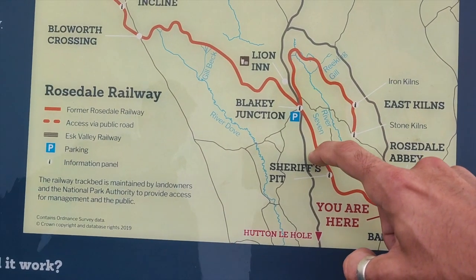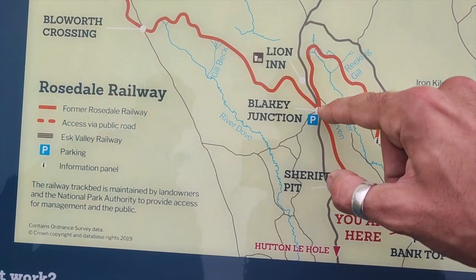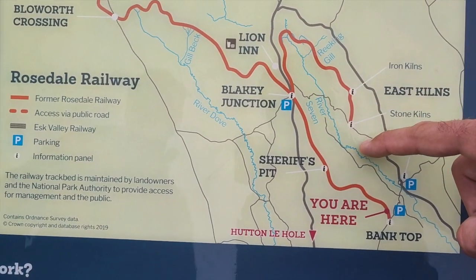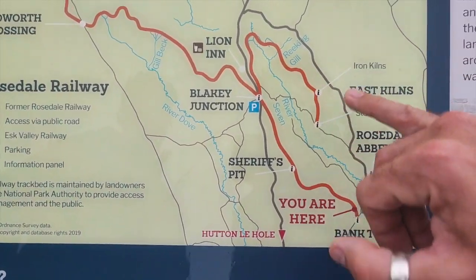We're going to follow the line past Sheriff's Pit to Blakely Junction. And instead of carrying on to join up with where we were before with Ingleby, we're going to follow it all the way around here until we get to the East Kilns. And then we'll do that as a separate video because again, there's so much going on there.